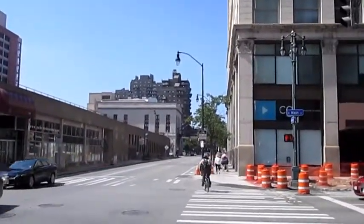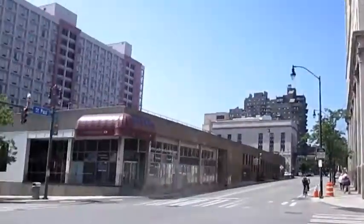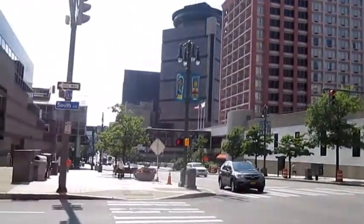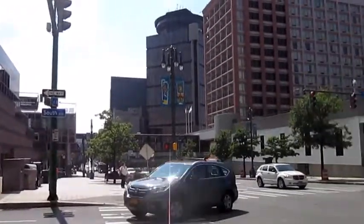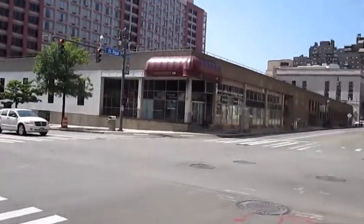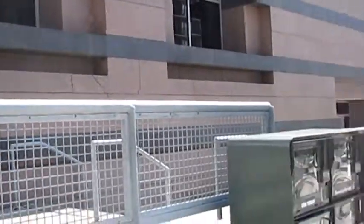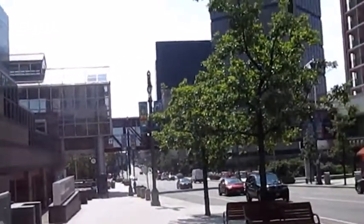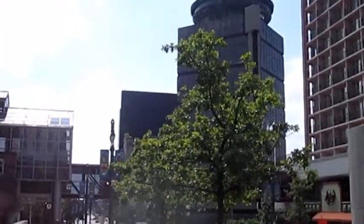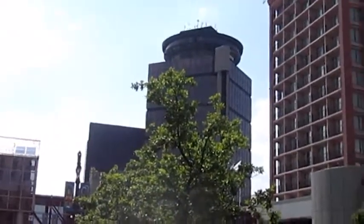Down here is where our traffic center is. The transit center, where the buses go. I can't go anywhere yet anyway. As you can see, I've got a stoplight on the walk. And this is the convention center. And that building there, I always thought it looked like a flying saucer had gone on the roof. You probably can't hear me over the traffic.